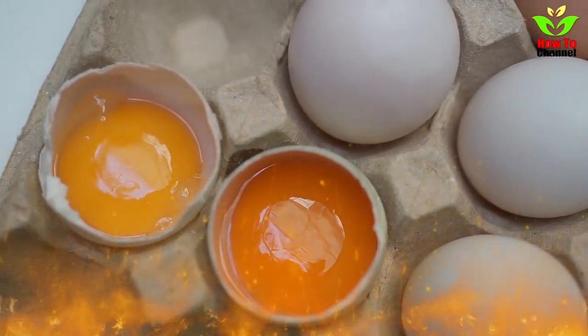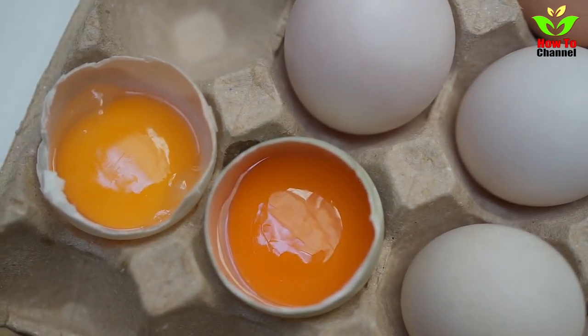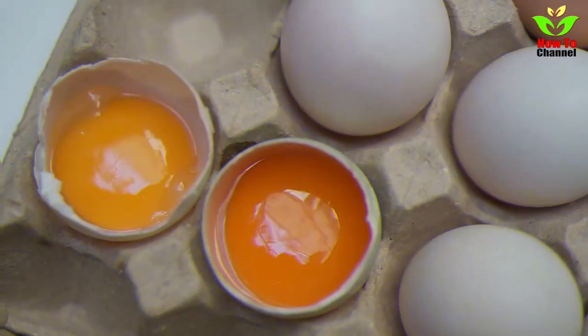When making bone broth, adding clean eggshells increases the calcium content significantly. According to a study in the International Journal of Food Science, the acidic environment during cooking helps extract calcium from the shells into the broth.